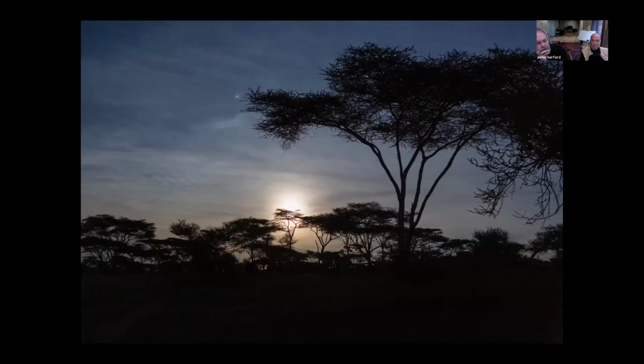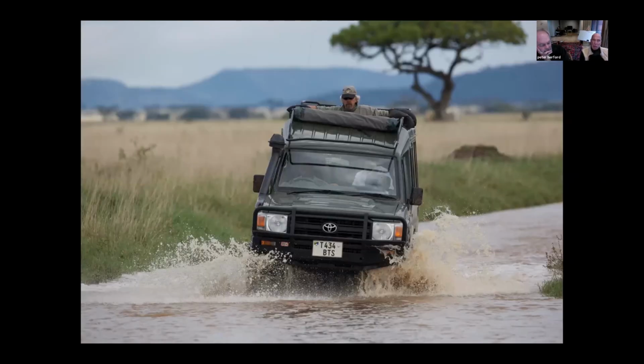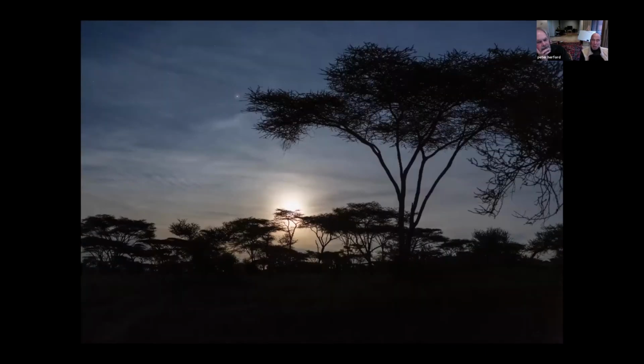So we got up early. This is, what, sunrise? Well, it's still night. We had to get up really early to take a drive to go to this next spot, which is called the Moro Kopis. So this is in the camp, and moonrise or moonset happening. You can see stars up above.